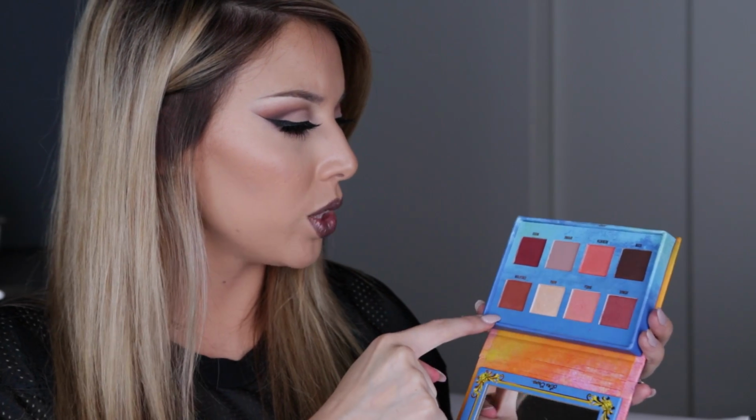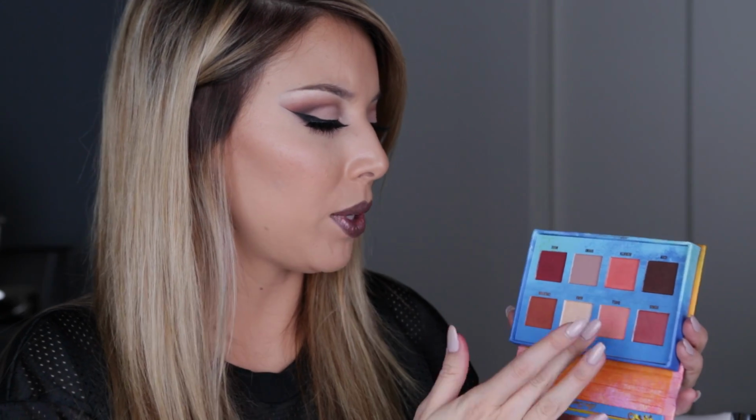But so far, my favorite shadows in here, Creation is really cool. Muse is like one of my favorite things to just rub all over my face. I really like this color. Rebirth is awesome, but this shade Aura is kind of like everything. It's the perfect white gold shade. And then also this one, Shell.